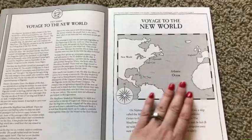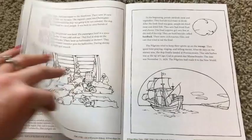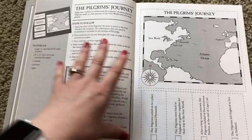You can copy and cut this out, and then the student can read it. You can read it aloud or read it together. And it's just kind of a brief summary. It's just those 3 pages of what the voyage to the New World consisted of. They traveled on the Mayflower. It was not very comfortable. Those kinds of bits of information, okay? Now this is for the teacher.